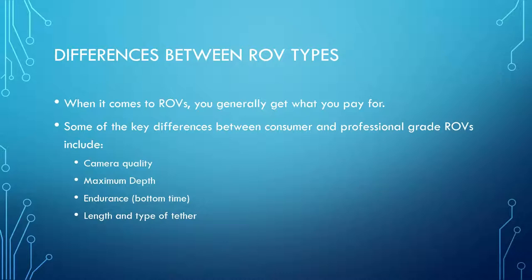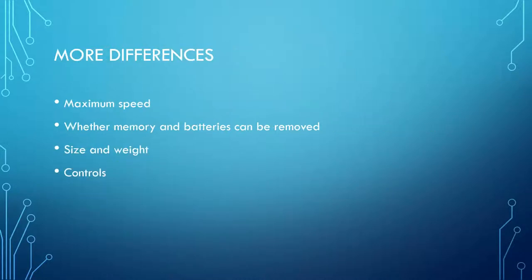And these tethers vary widely in scope. Some use copper cabling, some use fiber optics. Fiber optics will actually give you a higher bit rate, which means that you can get more data from your ROV in real time. But the trade-off there is that fiber optic tends to be a little bit more delicate than the copper cable. So the length and type of tether that is attached to the ROV makes a big difference in price, quality, and that sort of thing.